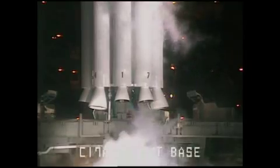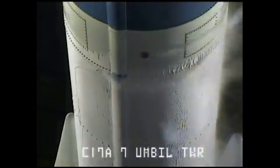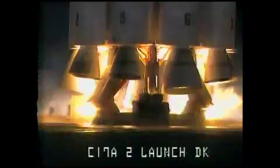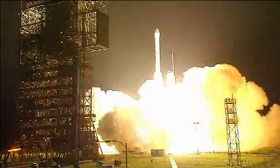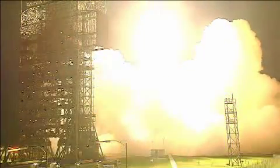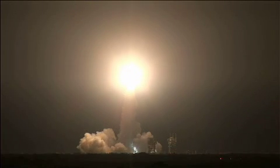7, 6, 5, 4. Main engine start. 2, 1, 0. And liftoff of the Delta II rocket with Phoenix, a distant science outpost seeking clues of the evolution at the polar region of Mars.